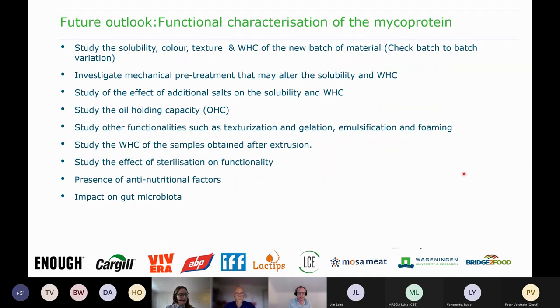And finally, I think there'll be a lot of focus on looking at the in vitro digestibility of the material, and of course, finally, also on the impact on the gut microbiota to see what the effects are as compared to other plant type of protein products. And we think that especially the influence of anti-nutritional factors may be of high interest there.